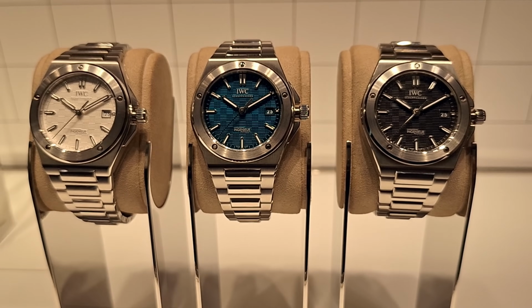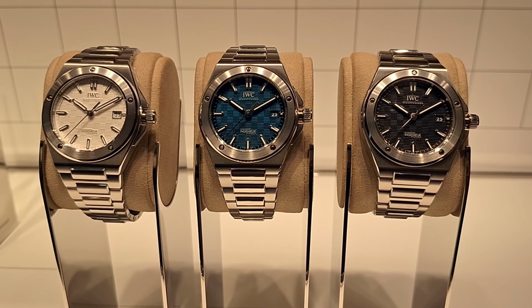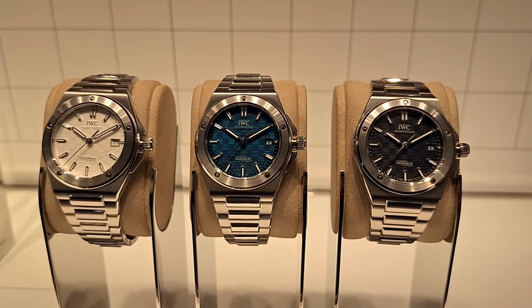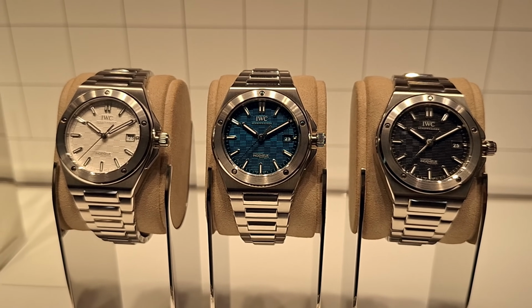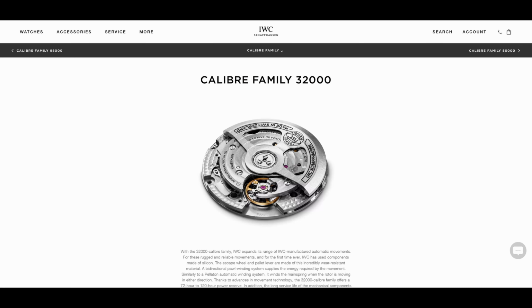The two main issues I have with this watch ultimately boil down to one core problem: the movement and its relationship to the price. In fact, they're so interconnected that it's almost impossible to discuss one without addressing the other. Let me break it down.